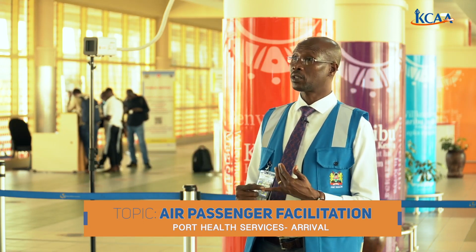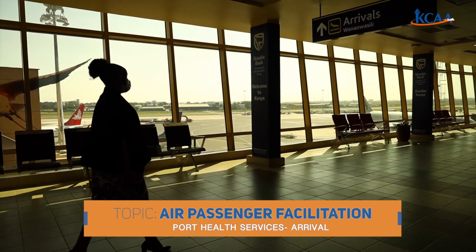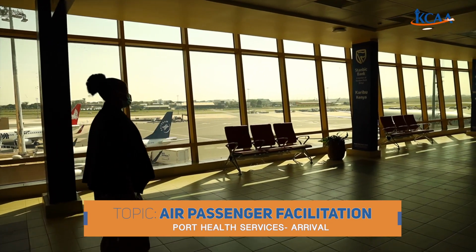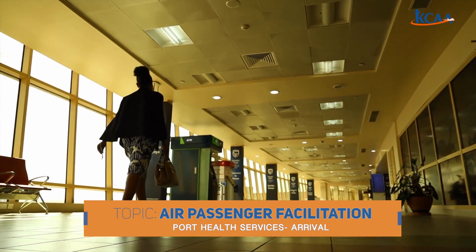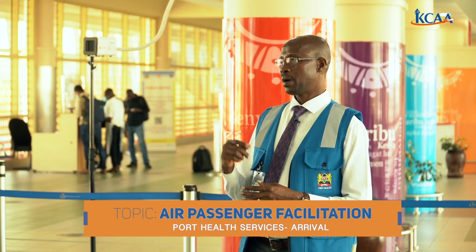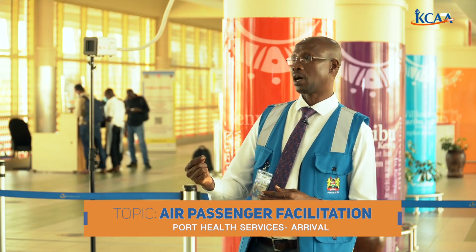So because the QR code that we are having at the moment, the travelers must give us updates every day on where they are, the temperature, how they are feeling, so that we can follow them up and ensure that they are not having signs and symptoms of COVID-19. So that's the only way we can protect the citizens of our country, by ensuring that we do proper surveillance out there once they enter our country.